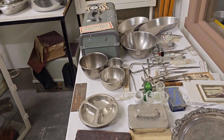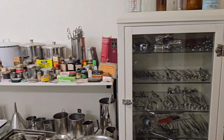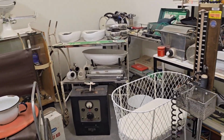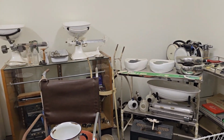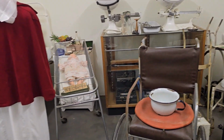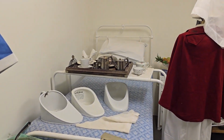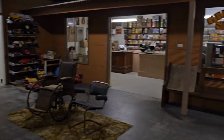All your various medical accessories, lots of stuff in the cabinet there, lots of little chemist bottles and various pills and potions, baby scales, or more baby scales up the top, toilet pans, all the sort of stuff you'd find in an old hospital. The matron, luckily, she's looking the other way, and her patient's escaped. There's no one in the bed. I think with all this gear in here, I'd want to get out too.